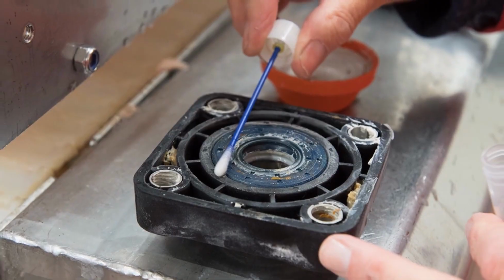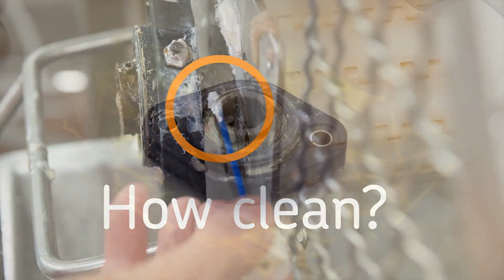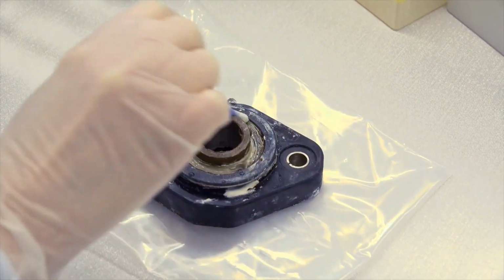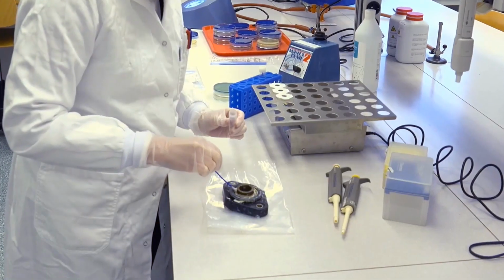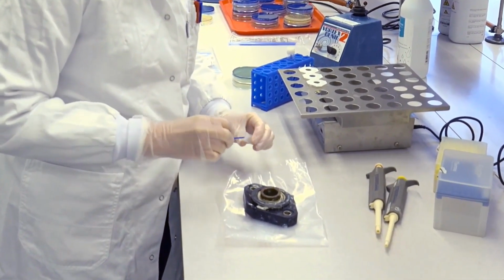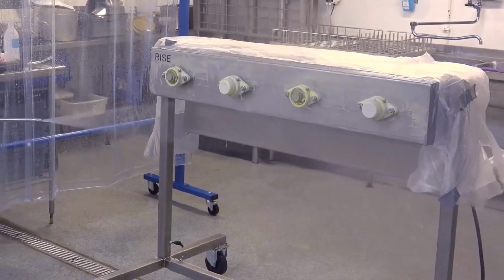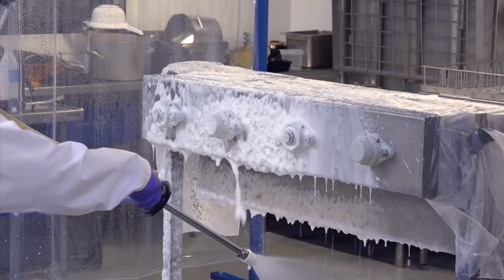SKF wanted to answer the question, how clean is clean behind and around the bearing units? To find out, we've been carefully examining the cleaning processes in food and beverage plants, testing production bearing units for bacteria, and replicating cleaning procedures in a lab environment for deeper analysis. The results of these efforts have been eye-opening.